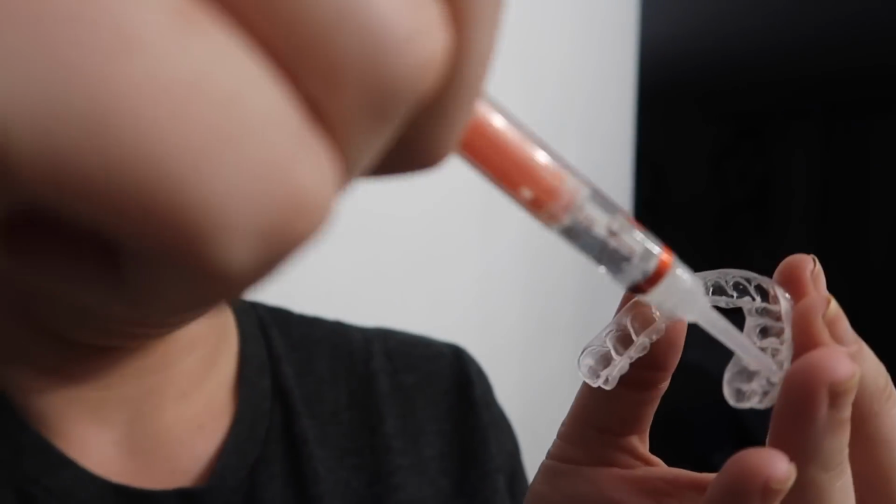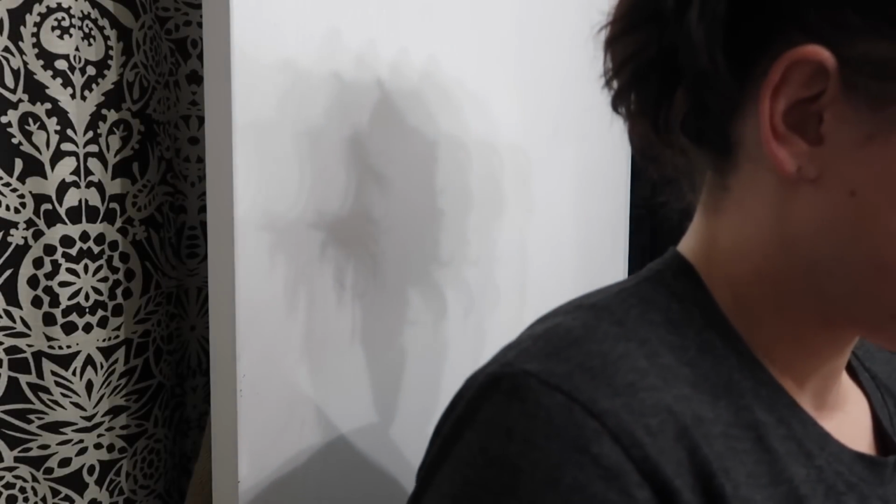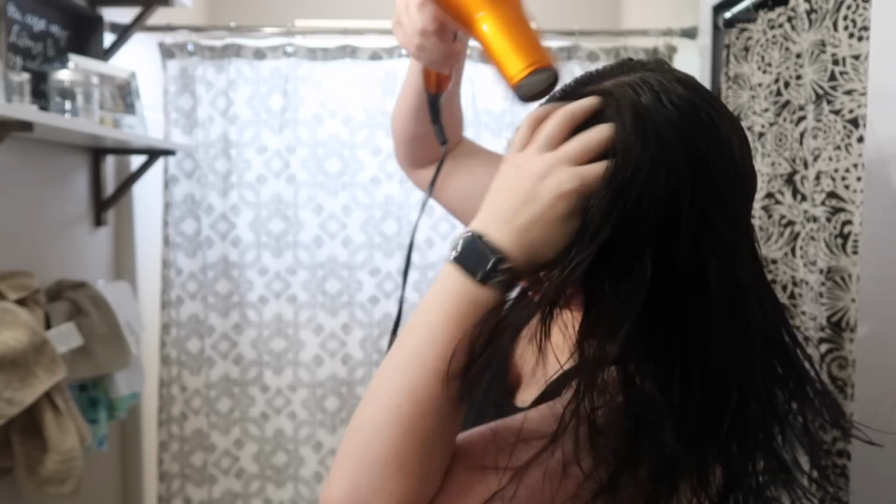You just put a quick little strip on the kind of bottom front of each of them, pop them in. I would just set a timer on my Apple Watch, and I would just go about my day. Some days also I would do it while I was getting ready, so I could just blow dry my hair and have them in, which was really nice. You can definitely multitask with these.